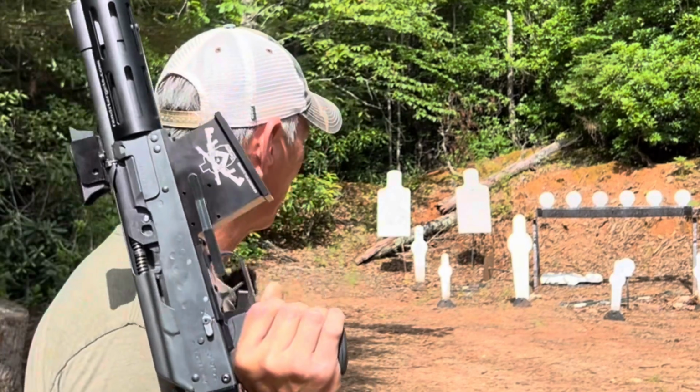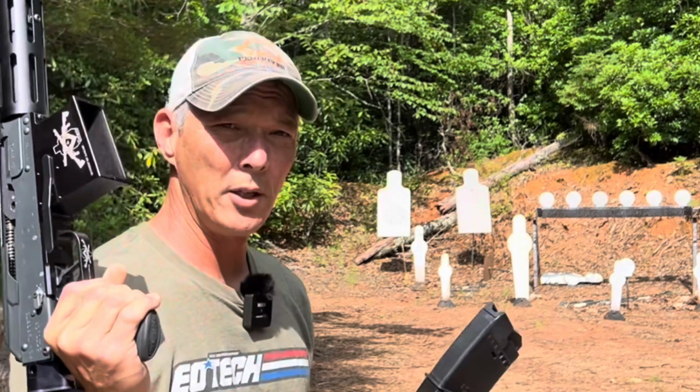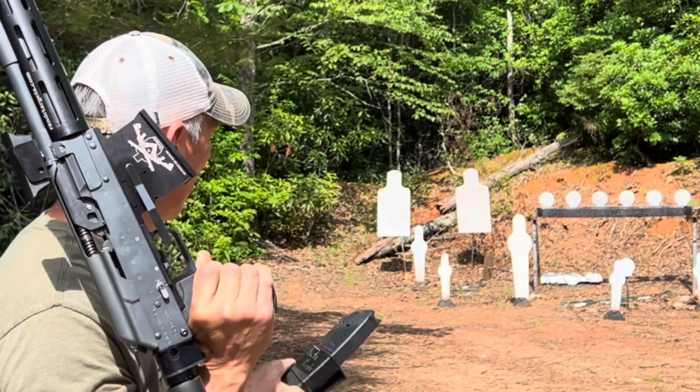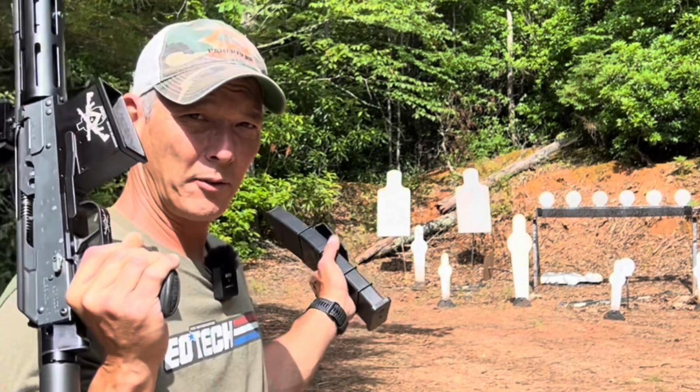Yep, 13 targets, not including the man steel. So the first thing I want to do is, I've got a modified choke in here, and I'm at about 20 yards. I want to see how it patterns. So about 22 yards, we've got the second man steel back there, counting from left to right.